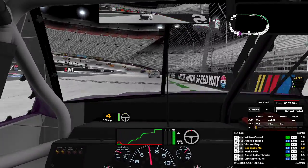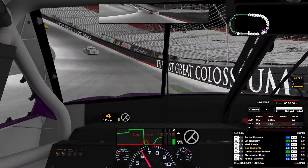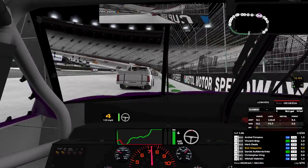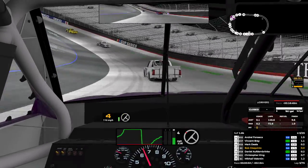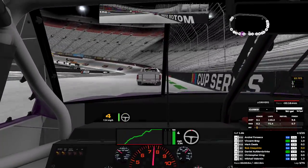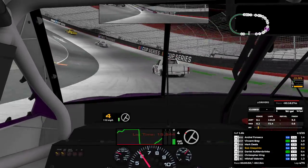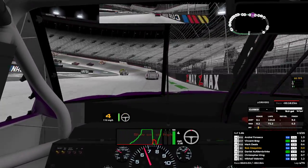The leader's just done it. 15.07. Car low. 15.716. Also, not trying to kill my tires here. So I'm gonna let people go if they want to get by. 15.5. If we get a long run, granted it's just Bristol. Oh, we're not gonna get a long run.